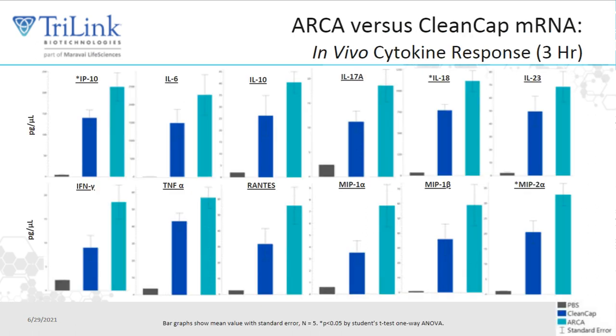And finally, we compared the cytokine levels from the blood draws as a means of comparing overall immune response to the different 5' caps of the otherwise identical mRNA molecules. In general, we observed that cytokine levels in response to CleanCap, as shown in blue, are lower than those in response to ARCA, shown in turquoise.